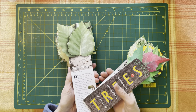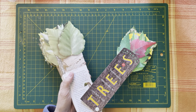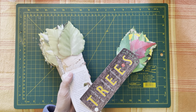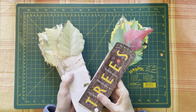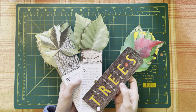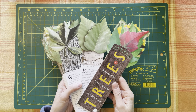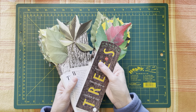So our First Nations people used birch in a variety of ways. I think it has aspirin-like properties, and they also made canoes out of birch. So a birch canoe is something to be valued and admired. The workmanship to make one of those is phenomenal.